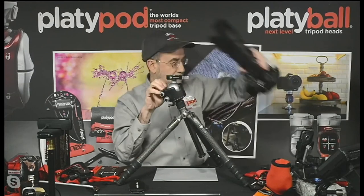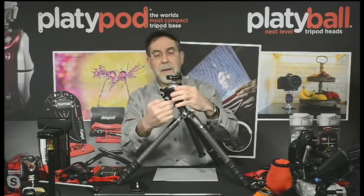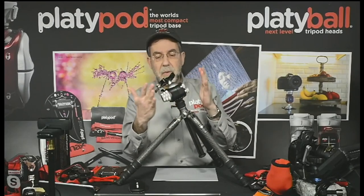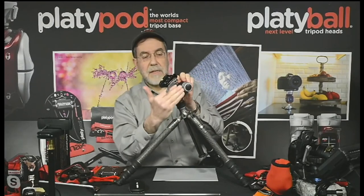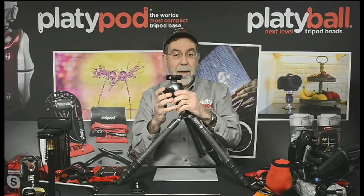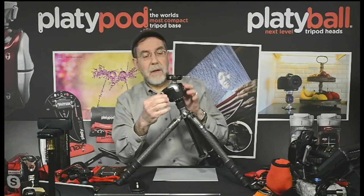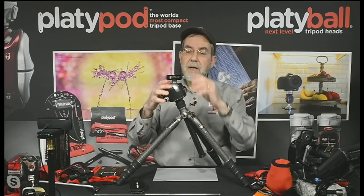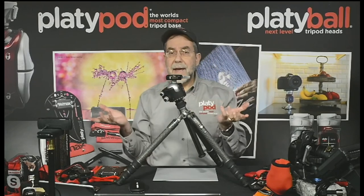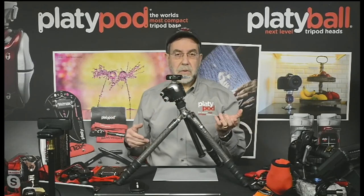Issue number two is pretty much all tripod heads today, with rare exceptions, have big, bulky knobs on them. And these knobs, number one, take up unnecessary space because there's a lot of dead space behind them. And number two, they can press on your other equipment and possibly crack and damage it. Problem number three is a more minor issue, but if you want to take this ball head and hang it on a carabiner, there's no way to do that. There's no way to hang it off your belt or your backpack.